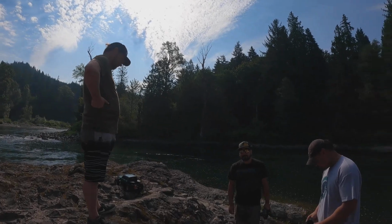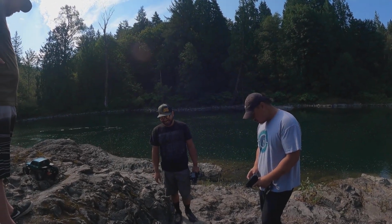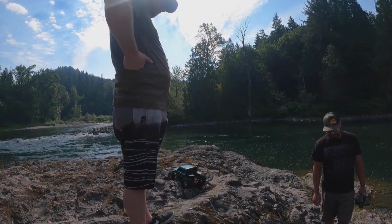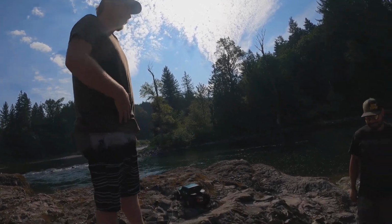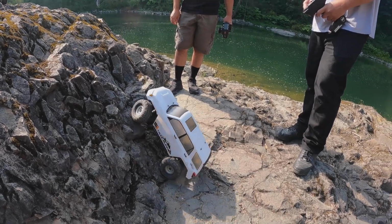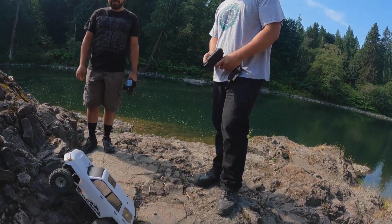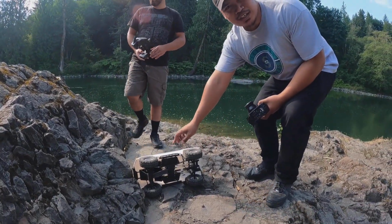Today we are... what is this place called? The Slab. The Slab at Snoqualmie Falls. We got a new driver right here. His name's Justin, and he's a professional NASCAR driver. And he's gonna be driving this right here. T, what is this? It's the Element Trail Runner. As you can see, I did that on purpose to show you that it's IFS front.